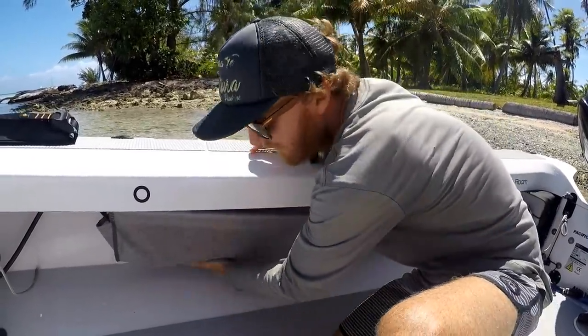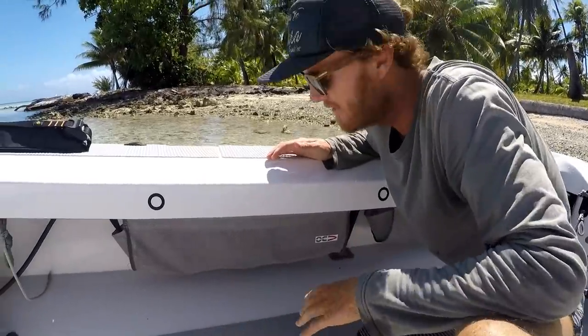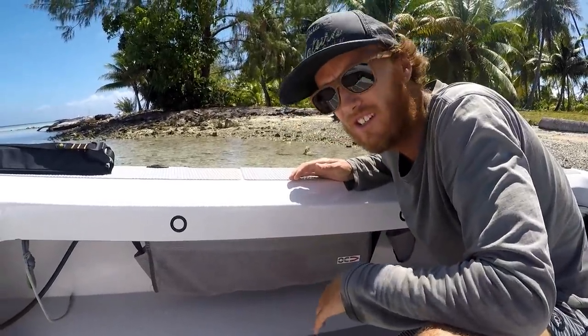And because it's off the floor, it always stays dry if it rains or if a bit of water gets in the bottom of the boat. You keep everything nice and clean and dry.